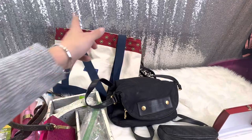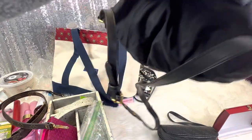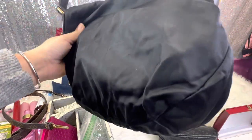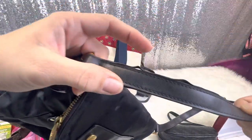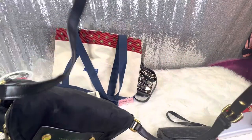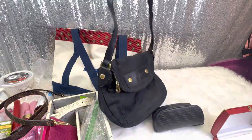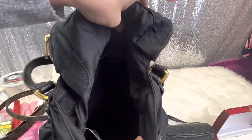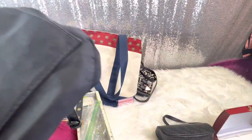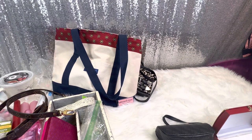This was from the same place that I got the belt and the other thing, and it is this Marc by Marc Jacobs nylon bag. It needs to be cleaned. It is not in perfect condition. I'd probably just sell it for $15 after I clean it. As you can see, this stuff is starting to peel. It just needs to be hung with something heavy to reshape the strap. But other than that, once I clean it up, it's not in bad shape. No holes, no rips, no tears. The inside's good. I think $15 for a little crossbody would be totally worth it. So I picked that up.